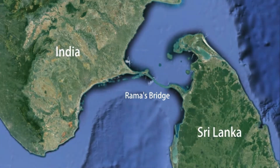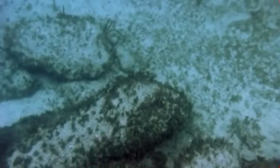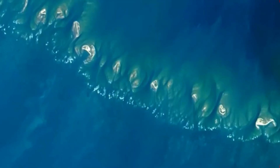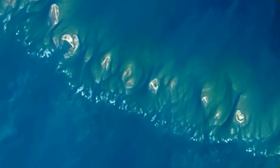The Adam's Bridge is an underwater archaeological formation connecting India and Sri Lanka. It is thought to be the remnants of an ancient, man-made stone bridge connecting the two countries. When it was first discovered, people were surprised by its age and possible advanced technology for the time.